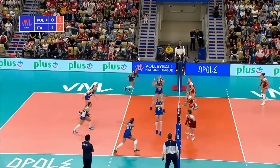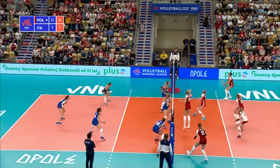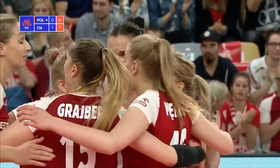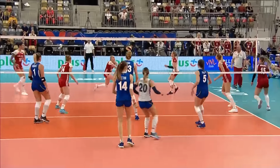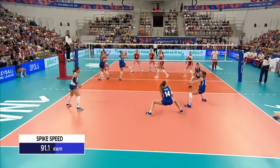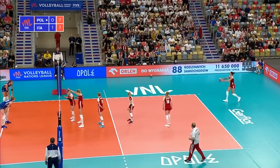Oh, Poland really should have done more with that. It's a golden opportunity for a cheap point. They might get a more expensive one, they do. Smart check again. Smart check, top scoring for Poland now, with 8 in total.